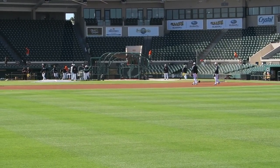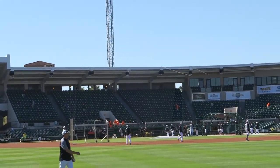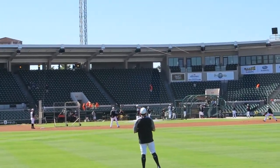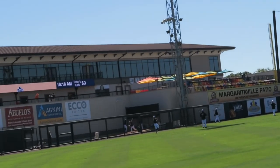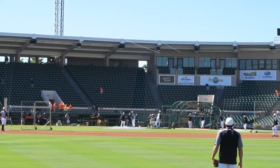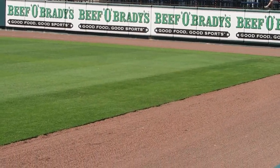We're going to watch a little batting practice and see if we can catch some balls. So far, we've only had one ball that was hit over it this way. Hit the wall on a bounce. Nothing over the fence yet. It's back, well within the field. Decent shot. Mid-center field. Shy of the warning track.